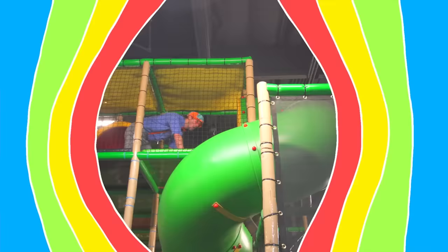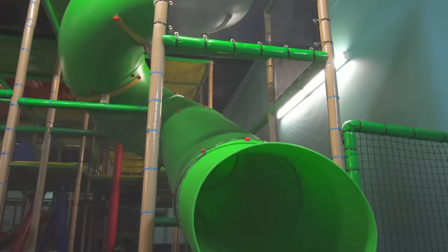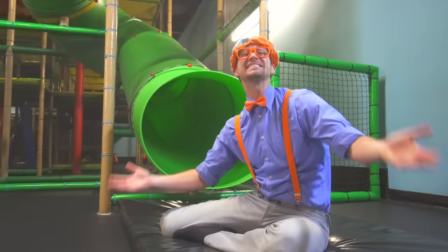Whoa, look at this giant green slide I'm about to go down. All right, get ready. Whoa, that was so much fun playing at this indoor playground.